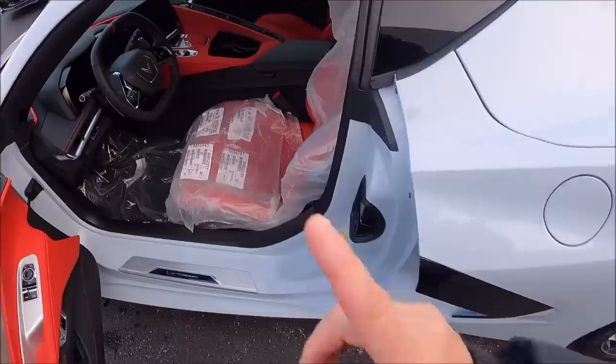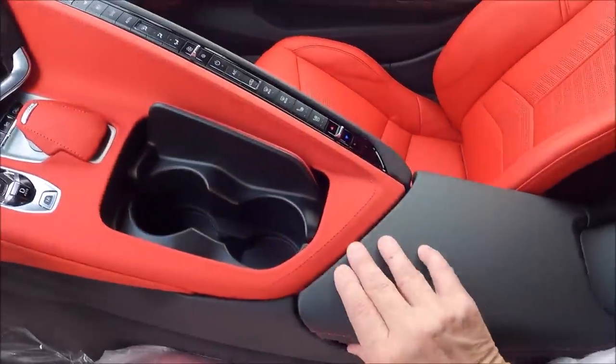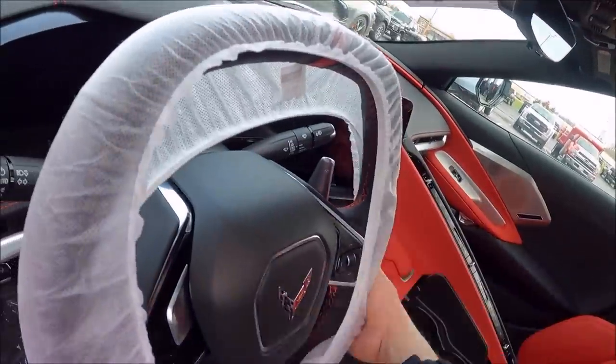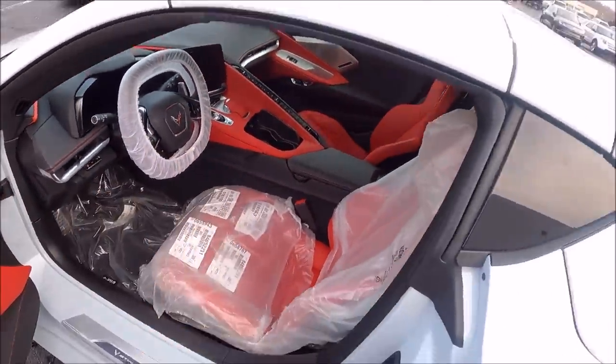Now see, this is good. And oh, I forgot. I should have it in here. I do. I save this too. Put the steering wheel cover on. Two, so there. All right, so now she's ready to ship.